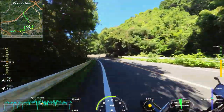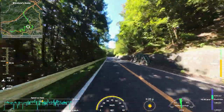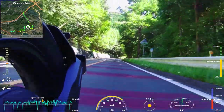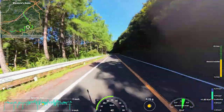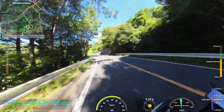They do have, you know, hairpin corners. There's one up here, you can see here, there's a sign. It tells us that it's a fairly sharp corner. I'd call this a hairpin bend actually. But the thing is that when I first came to Japan, I nearly crashed my bike a few times.